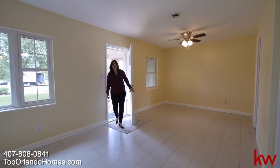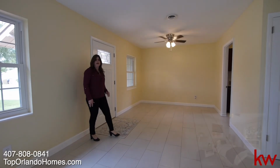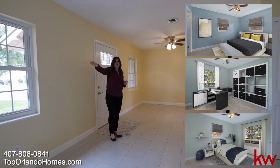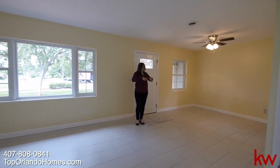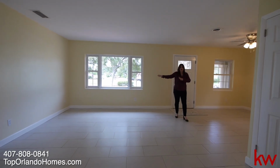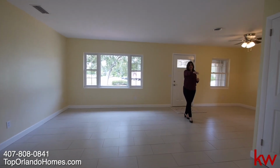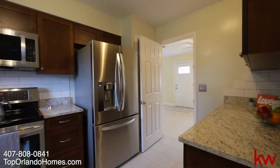So here we are inside the house. This house has an open floor plan. To the right hand side of the house we have the bedrooms, and to the left hand side we have the kitchen. This is the open concept area where you would have your dining room, living room, and in front of us you would have the family room. To the left hand side we have the kitchen, like I mentioned.